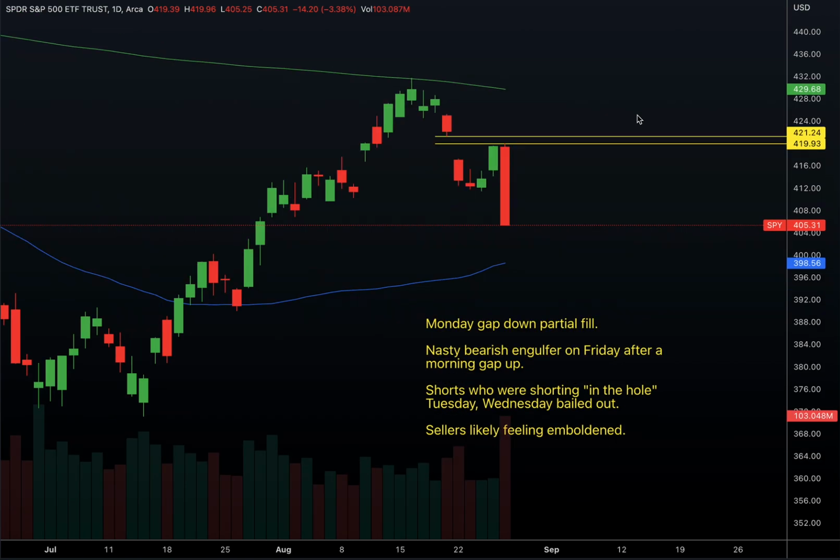Moving through our slides, again, I want to point out the partial gap fill from the Monday gap down. All this would tell us is that the buyers did not, quote unquote, do their job. Remember that when we have thin structure, we're expecting that the opposite side of the trade should be able to move through that area with very little resistance.